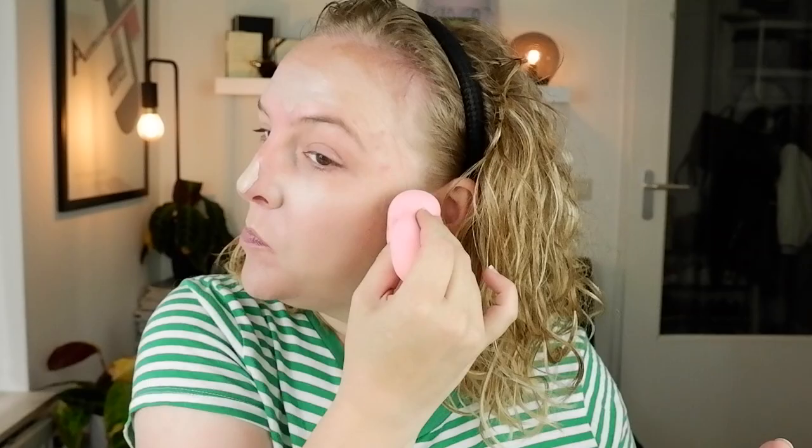It feels very rich and creamy, which I like. Does this have SPF? It doesn't say anything about SPF or anything. And that is what the Purito BB cream looks like on me. And I'm really liking it. As gray as it starts, it completely disappears when I blend it in.